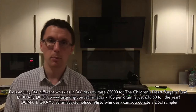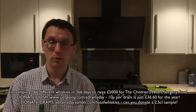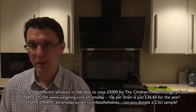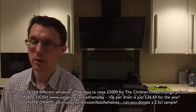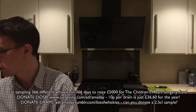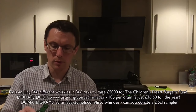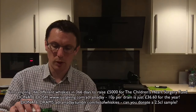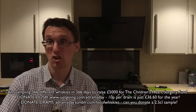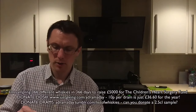In terms of the makeup of the blend itself, not 100% certain. They do talk about using unpeated Highland and Speyside whiskies, but it doesn't say how many. And then they use grain from a lowland distillery. There are a number of lowland grain distilleries, so it could be, I'm going to take a guess at Girvan. That'll be my guess, but who knows? Not me, clearly.